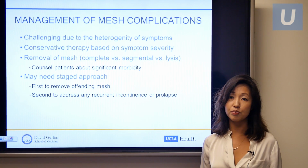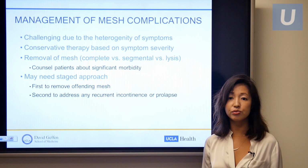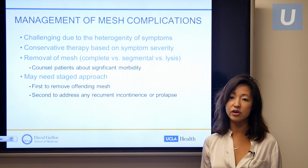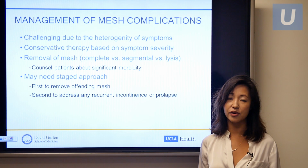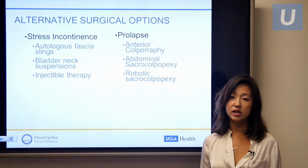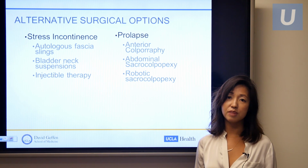Sometimes we need a staged approach to the mesh removal. First, to remove the offending mesh causing all these symptoms, and then the second, to address any recurrent prolapse or incontinence that occur afterwards. There are many alternative surgical options to mesh repair.